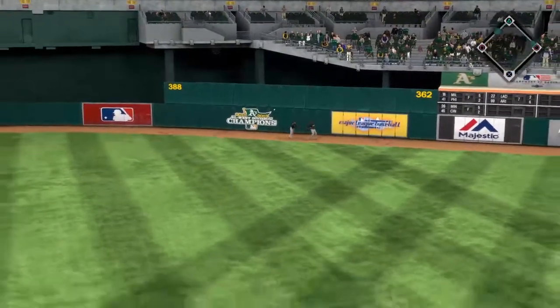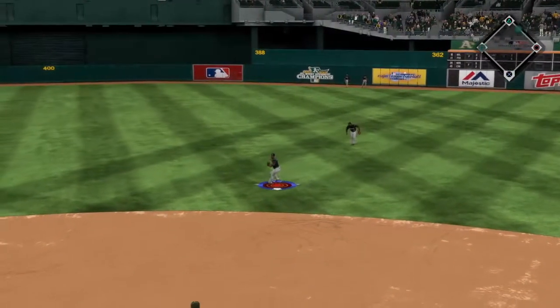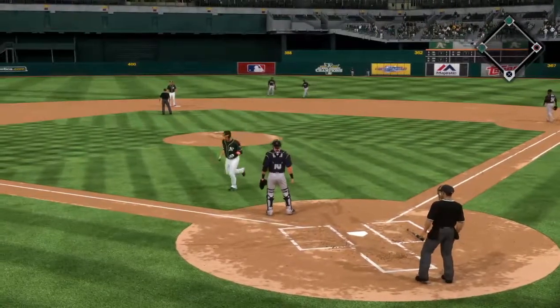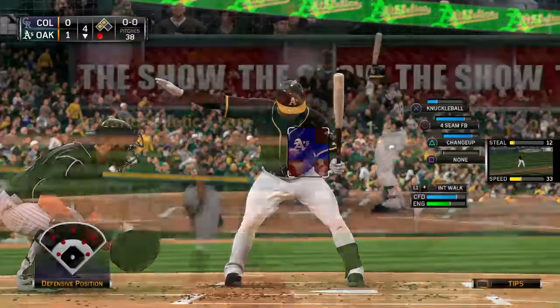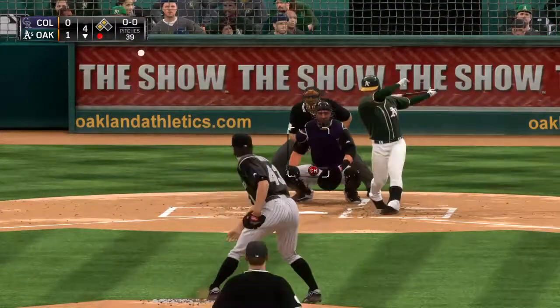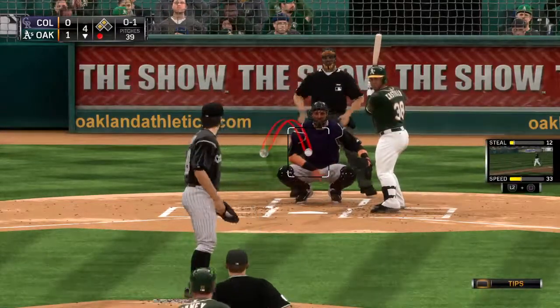And this is taken in shy of the track, but the runner will tag from second. In the dirt, and he can't quite dig it out. Rusney Castillo will dig in here. Took a called third strike his first time. And he'll just fight this one off as it's chopped foul.